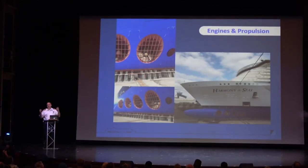And we have better light, less energy in the galley equipment, in the HVAC. On the other ship, the captain has a Harley, here he has an electrical scooter.